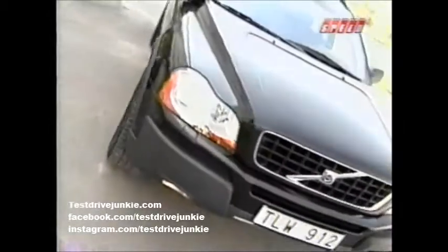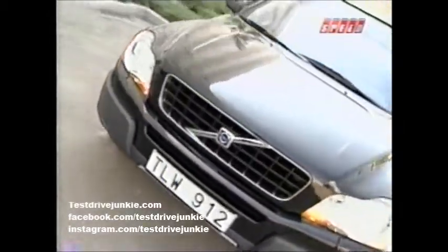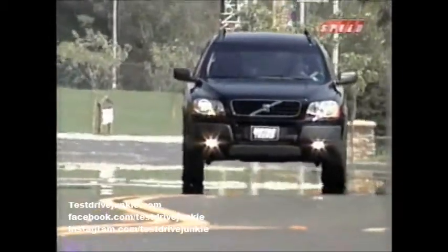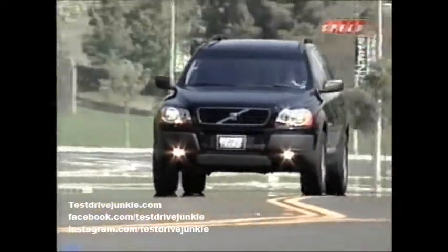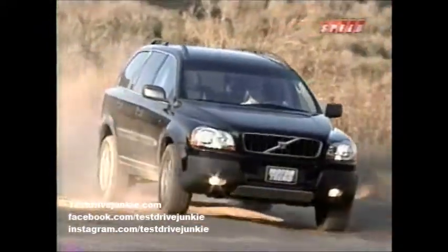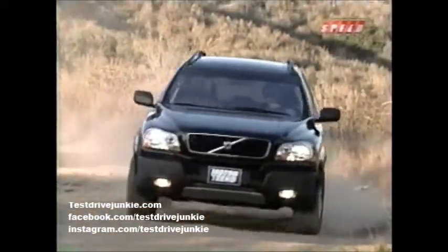If there was a motto associated with this year's winner, it might be, all good things come to those who wait. Volvo took their time, but the XC90 was well worth waiting for, and we're proud to name it Motor Trend's 2003 Sport Utility of the Year.